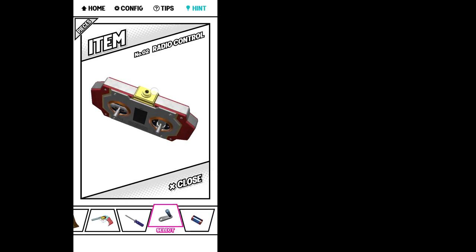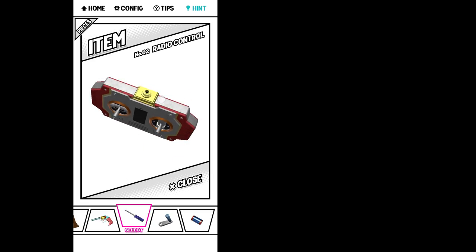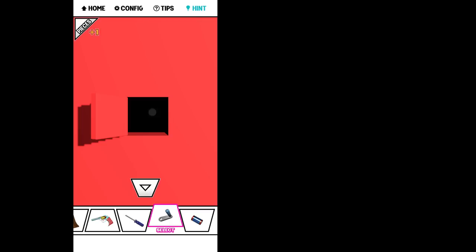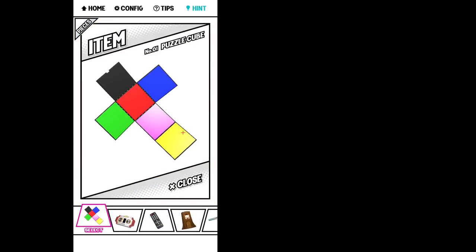Oh, what the? I didn't know we could tilt it up like that. Seems like that's the only place we can look, though. Oh, that's right. This was also in the main game, yep. Okay, wait, that's just a random piece, though. That doesn't help. What the?